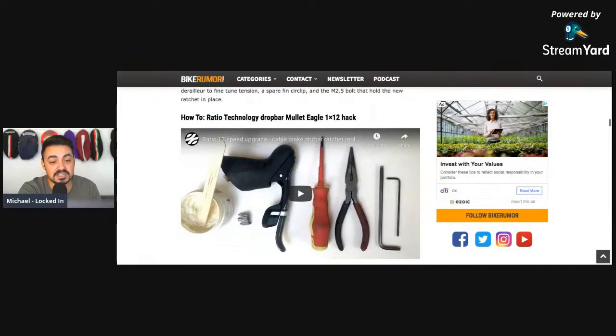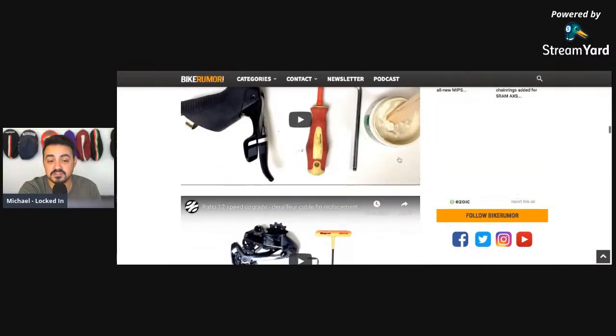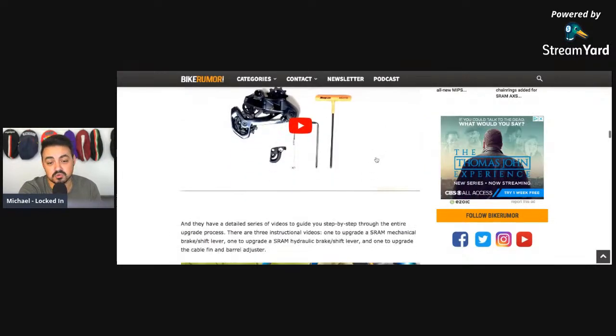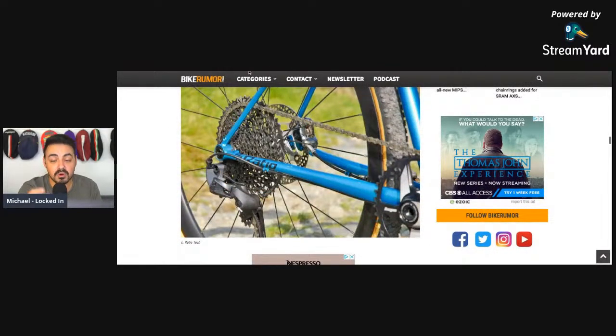I thought it was going to be crazy, but you can see here they have great videos for both styles of shifter and a separate video for just the derailleur. And this is going to give you that full mullet range in a very affordable upgrade package. This is 49.97 euros, so that's going to be around $50 or $60 US, I believe, with the conversion rate.